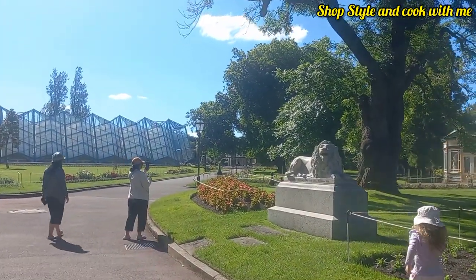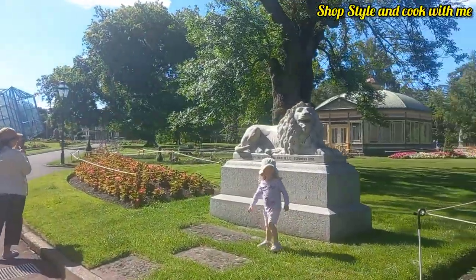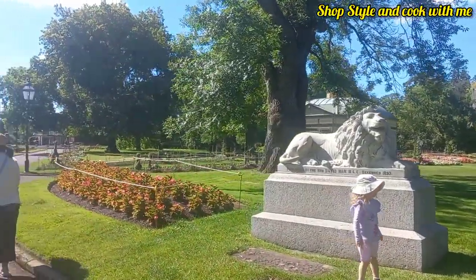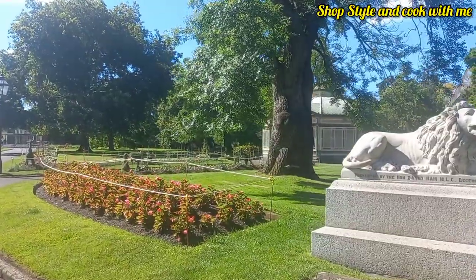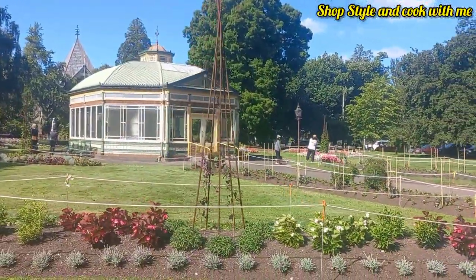closes by 4:30 p.m., which I wasn't aware of, so that's why I'm informing you, because Google was showing that the gardens will be closing by 6 p.m. but the conservatory will close by 4:30 p.m.